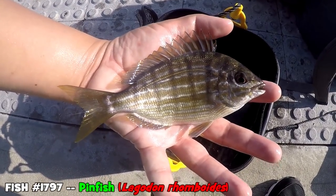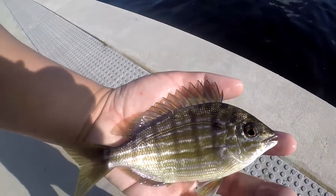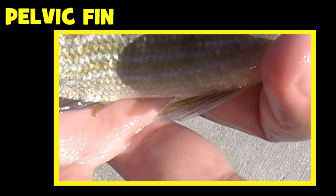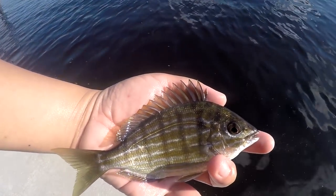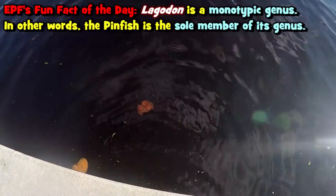Just as the name indicates, pinfish, it has spines everywhere. It has spines on its dorsal fin, anal fin, pelvic fin, behind the opercular flap. So when you handle these guys, just make sure that you are very, very careful. Otherwise, you are going to get pricked.